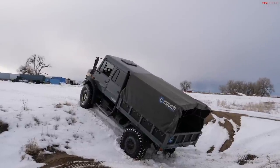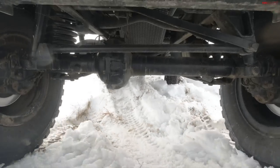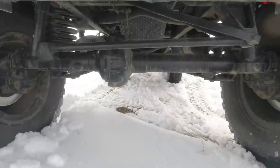Not enough, huh? Now first gear and reverse. That's gnarly, dude. It's gnarly. Oh! Now get a little back. Can you back up? Yeah. Get as much up there as you can.